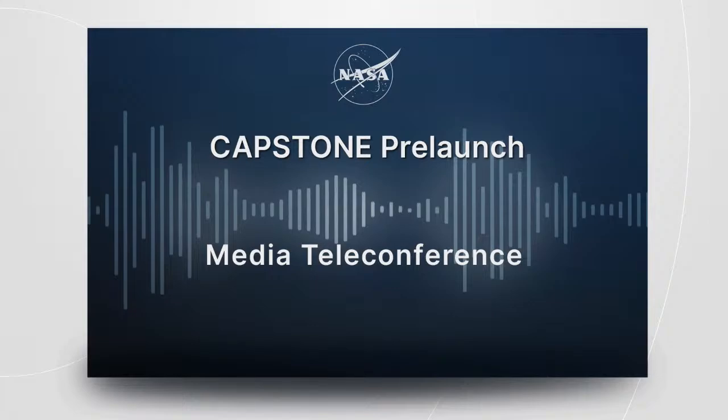Just to talk a little bit more about the mission, I'm grateful that the prior two speakers have spelled out the acronym, because I have to do that all the time. But with the Cislunar Autonomous Positioning System Technology Operations and Navigation Experiment, that's the CAPSTONE mission. The way I like to dive into those details a little more is two key activities. The first is the first four letters of the acronym, Cislunar Autonomous Positioning System.